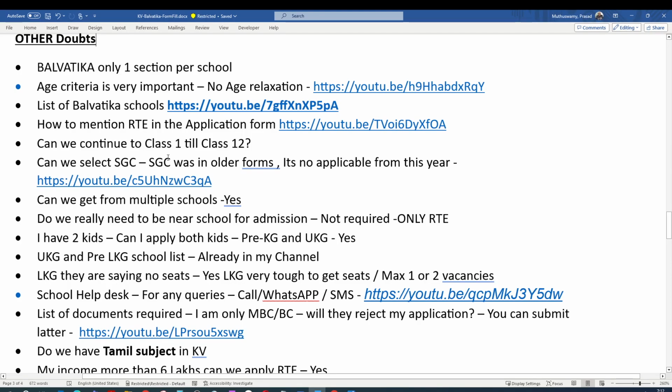Balvatika will have only one section, so a maximum of 40 students per class. So think about the level of competition. And private will have only 15 to 16 seats, and the rest of the seats will go to government employees: central, state, and public sector unit.